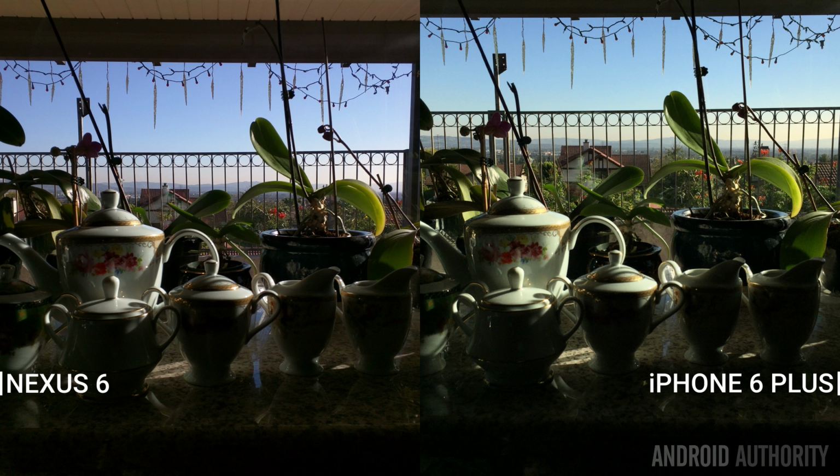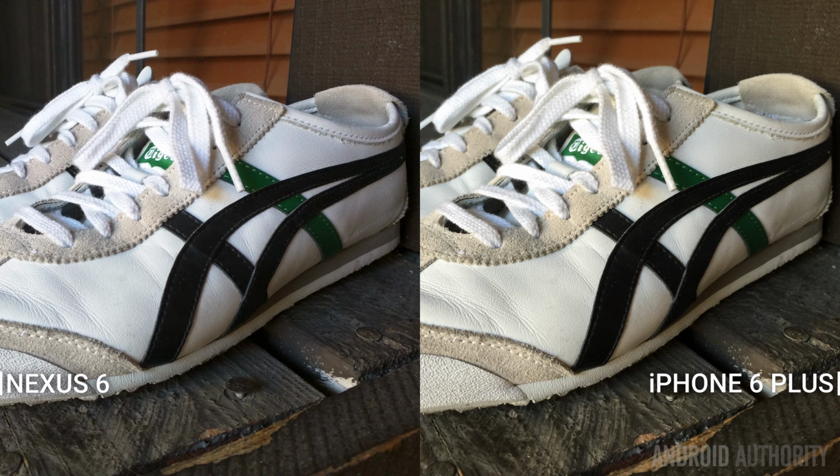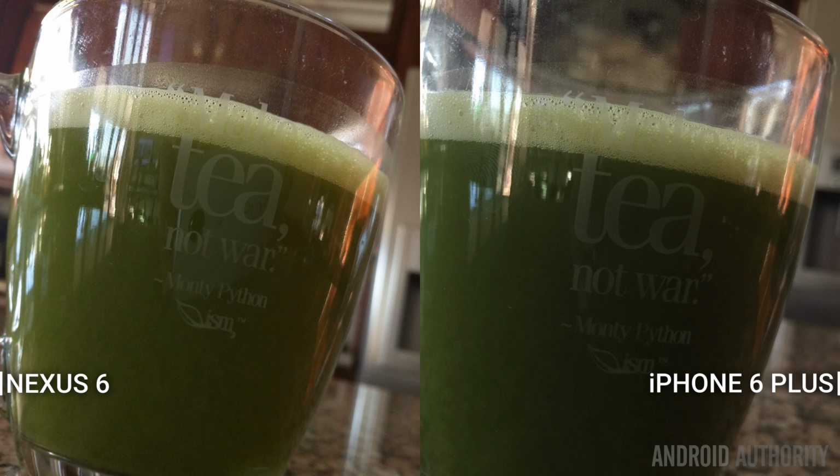HDR modes on both of these cameras are at their best when used in the right situations. And while the iPhone opts to have an HDR auto mode to take out the guesswork, the Nexus 6 requires you to put a little bit of thought into your shots to activate the mode. Video modes also fall under a similarly even scope because both cameras now benefit from optical image stabilization. The Nexus 6, however, can record in 4K resolution, putting it over the full HD capabilities of what is already a pretty good performer in the iPhone's camera.